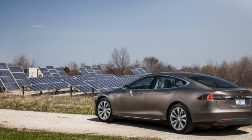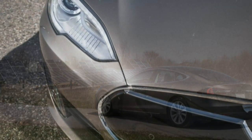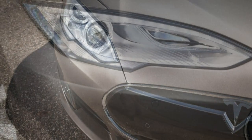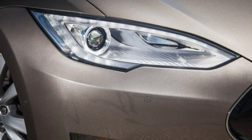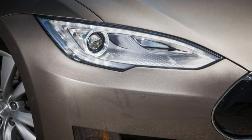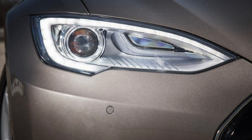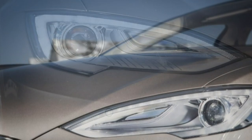We noted a couple of unusual anomalies during testing. One was an odd momentary shudder at the rear axle when the 70D was shifted from park to drive. This was quite noticeable from outside the car, although barely detectable at the driver's seat.